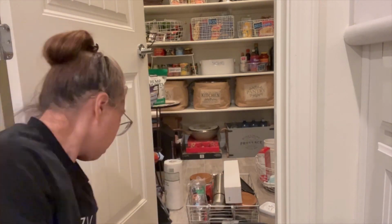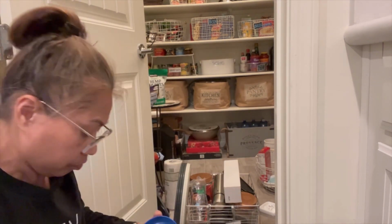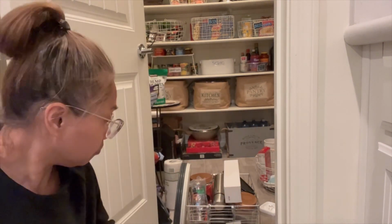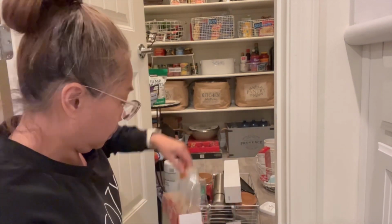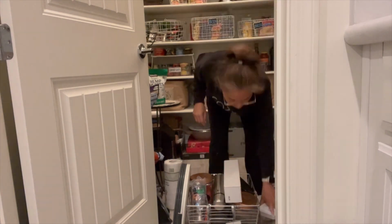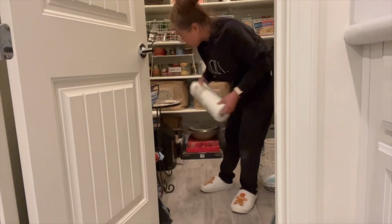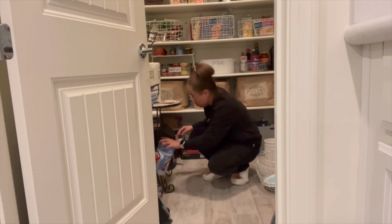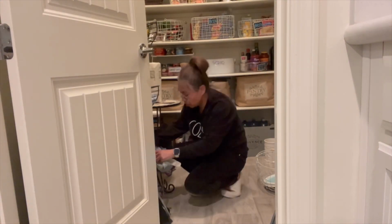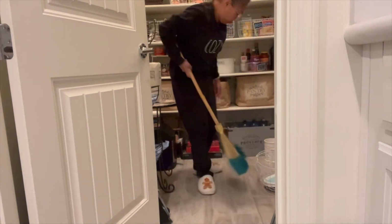I went to get some plastic bags so I can put everything that I need to throw away in the garbage. Those on the floor are some of the stuff that I took out from the pantry. There's an empty popcorn box and empty containers. Just doing a little bit of cleaning up here and light sweeping.